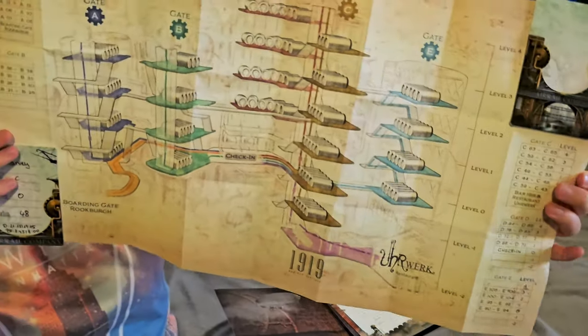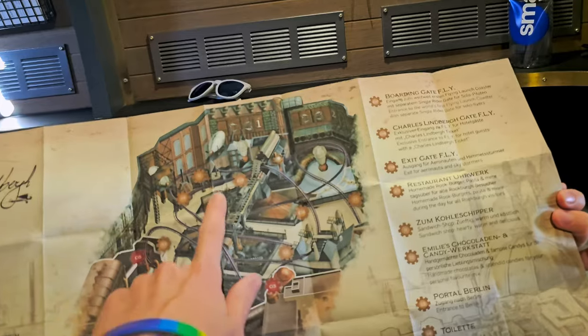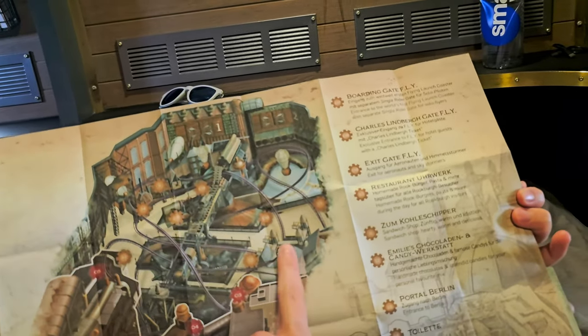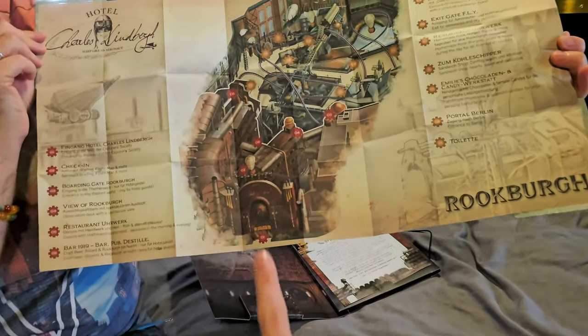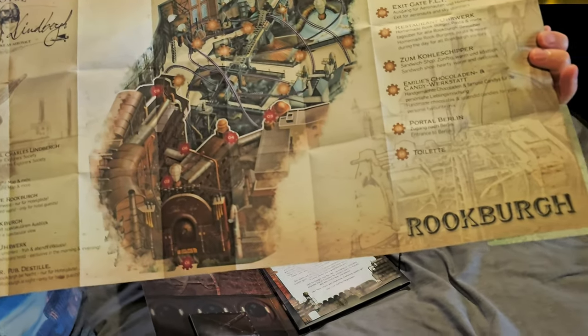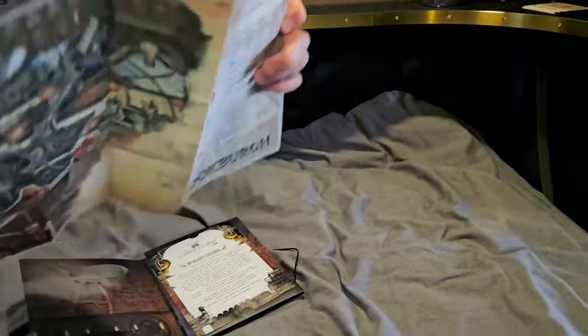I noticed as well, I didn't notice this last night, but on the back you get a map. Yeah, I was checking this. Obviously you can see Fly, this is the main entrance to Fly, and we get entrance to Fly through here, which we'll talk about in just a second, and then you can see the main entrance to the hotel. It tells you all the hotel facilities on here.